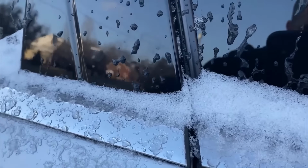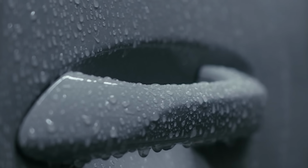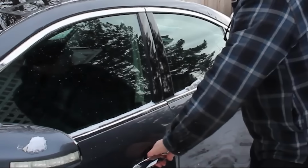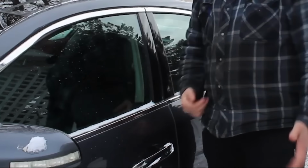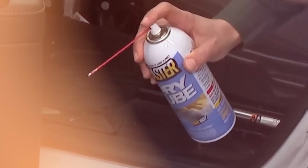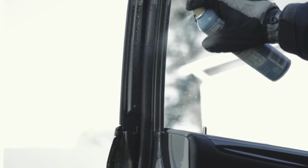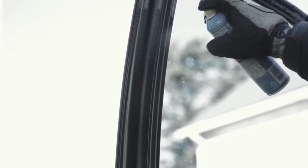Here's how it works. Water seeps into the rubber seals around your car doors and freezes, creating a tight bond that's impossible to break without some serious effort. To prevent this, grab a can of regular cooking spray, open your car door, and coat the rubber seals along the edges. Be sure to spray the top, sides, and bottom of the seal.